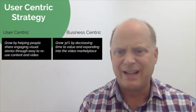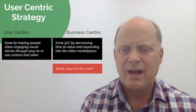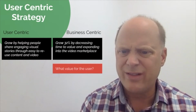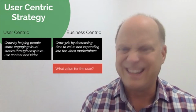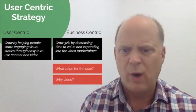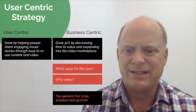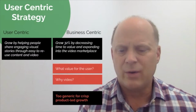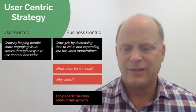Let's look at some of the contrast between these. So on this more business-centric statement, understanding what the value for the user is, it's kind of hard. I guess there's something around time to value in there, but what are they achieving? Why did they show up at my website for time to value? They showed up at my company trying to achieve something. Did they get it? It's not really articulated in that, right? There's an example in here like expanding into video. Why? Why is that good? To what impact, right? And so this statement is a strategy in some ways, but it's too generic, in my opinion, to be crisp, to lead crisp product-led growth, right? There's a lot to be interpreted in there.